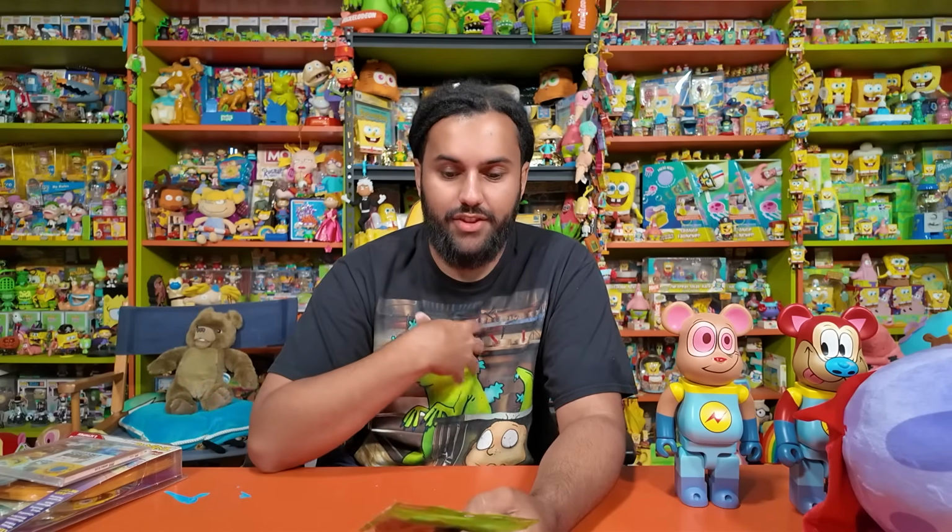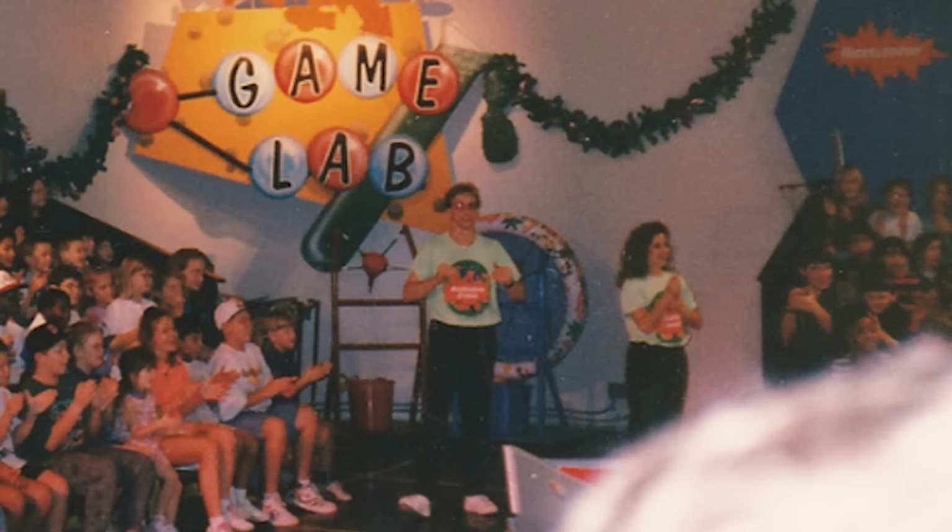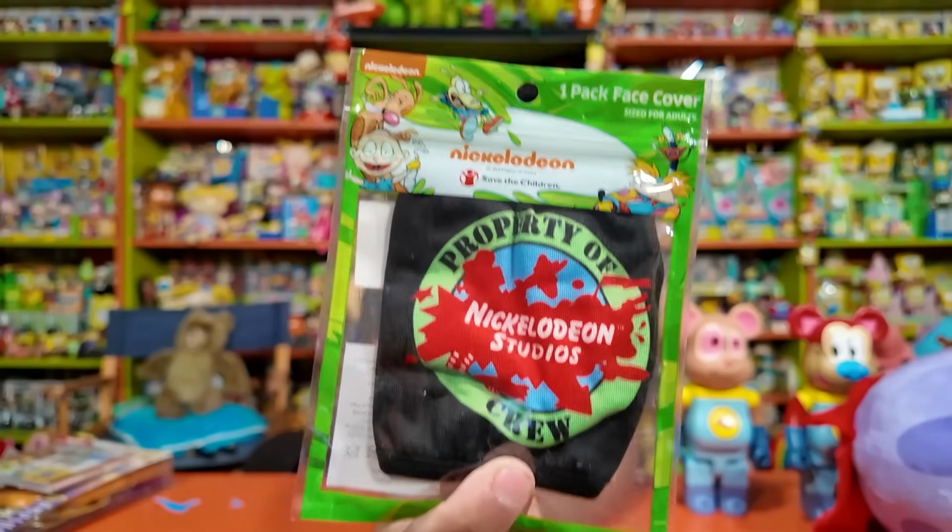But back in the day, Universal Studios Florida, all of the products that the crew working at the Nickelodeon studios on location had, they would have these shirts that said "property of Nickelodeon Studios crew," and they would have shovels that had that, hard hats that said that. Pretty much everything had this stamped on it. So it's a reference to that era, kind of made as a mask.